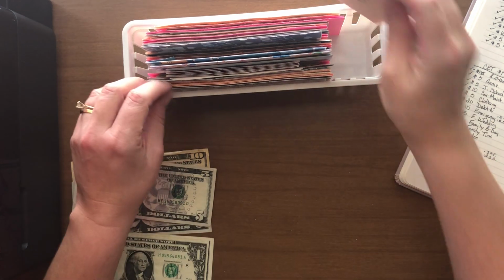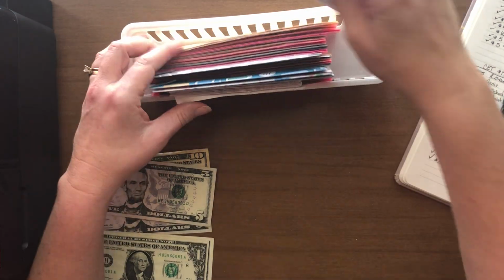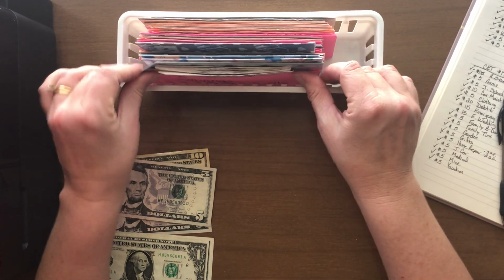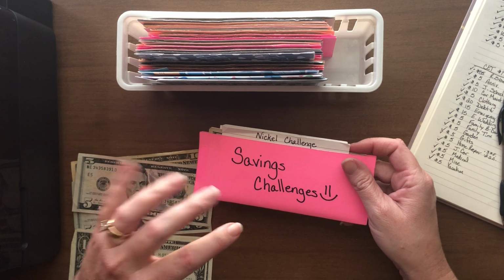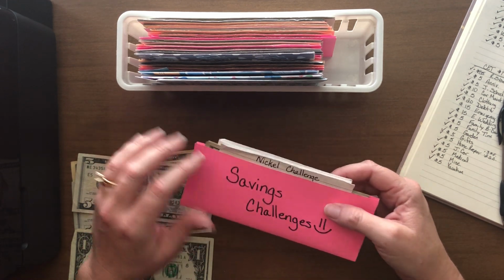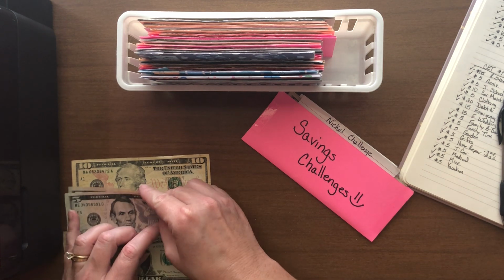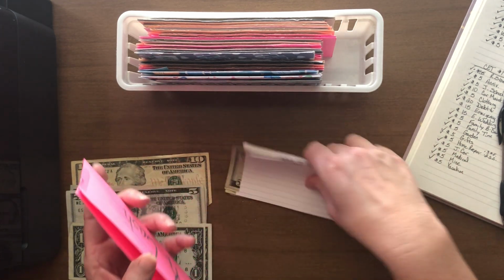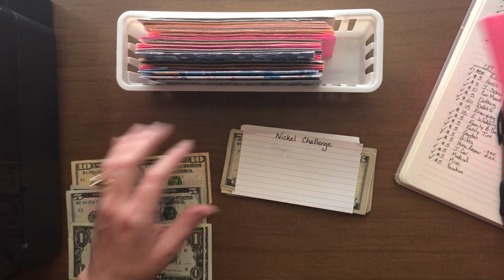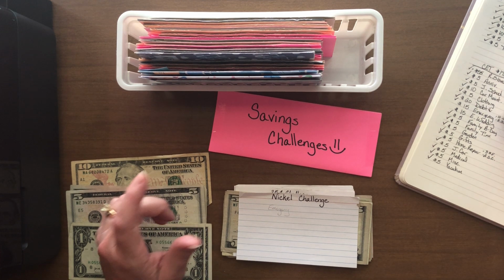All right, and then last but not least, I'm going to put some money into our savings challenges. Yay! So I like to set money aside for all of my savings challenges, and then I pull out all of my sheets and I color them in and put all the money in each of its spiffy and pretty little envelopes. So we have a handful of savings challenges. Not everything is going to get money today, so let's back up.